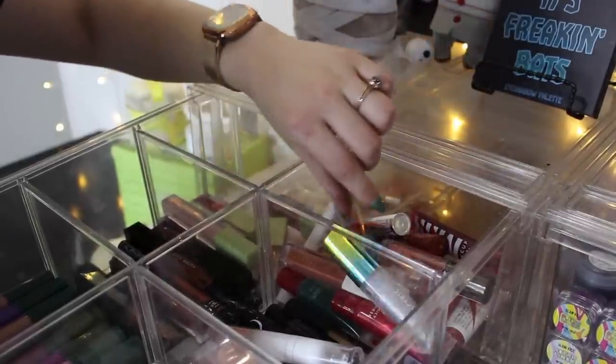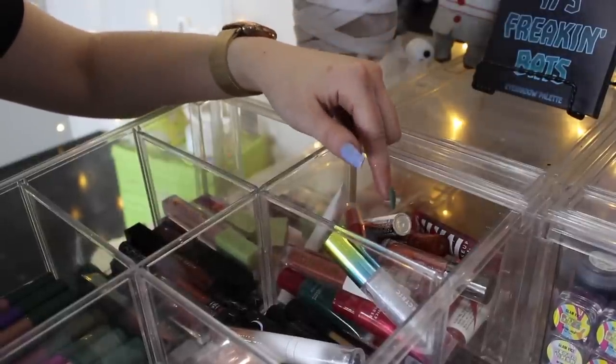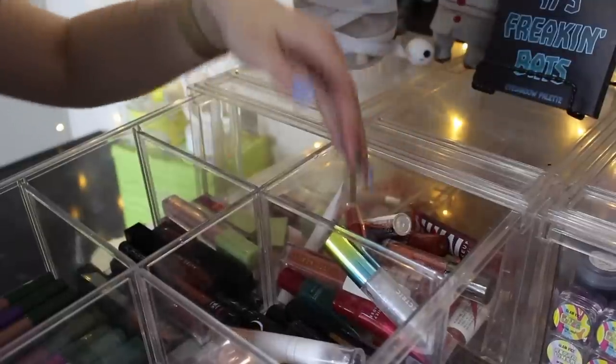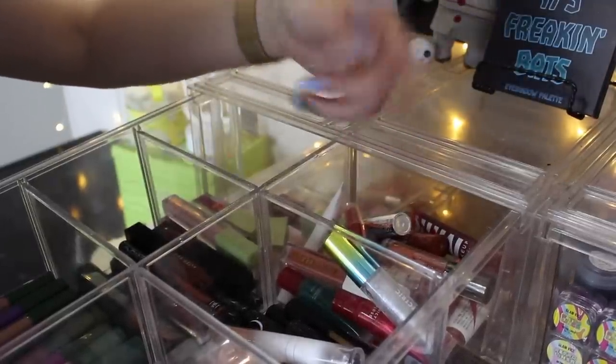This is my miscellaneous glosses. I have e.l.f., Muse Beauty, Milk Makeup, things that I don't have a ton of. I probably should have put both my miscellaneous things together, because this is miscellaneous glosses and the one below it is miscellaneous lipsticks, but you know, whatever.